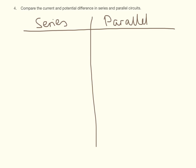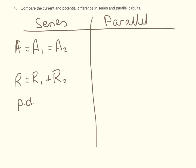So the first thing you need to know, I'm going to do series circuits. So the total current is the same all the way through. So through each component, the current is going to be the same, and the resistance is going to be the sum of everything. So the sum of all the resistance of all the different components in there. And lastly, for series circuits, the potential difference of all of the individual cells is going to add up to be the source potential difference.